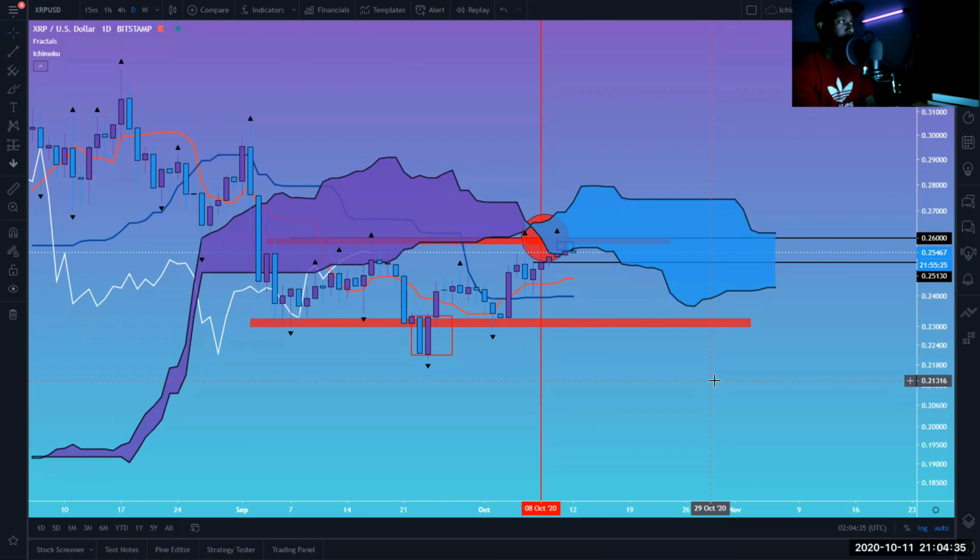On crypto and XRP with Ichimoku technical analysis. And we are looking at XRP versus the dollar. I want to keep this brief and short for you guys.